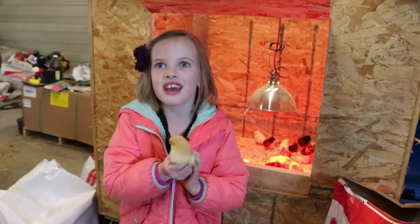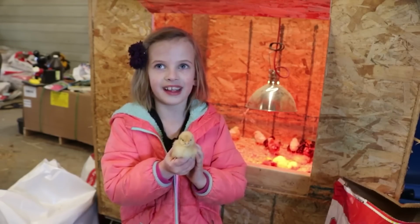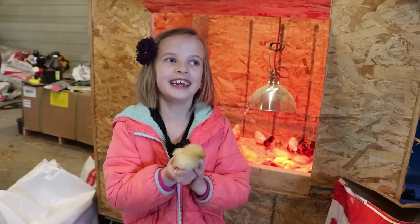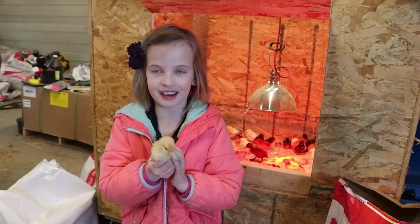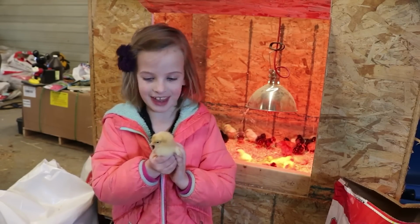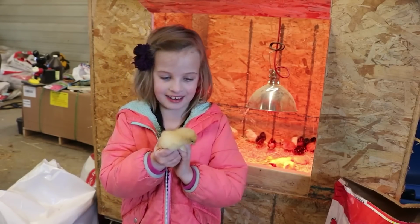And then the next day, there is an embryo in the egg, which kind of looks like a galaxy. And then the next day, there's like this little alien in the egg, which is actually the chick. And then the fourth day, I think, is the day they get turned into chicks.